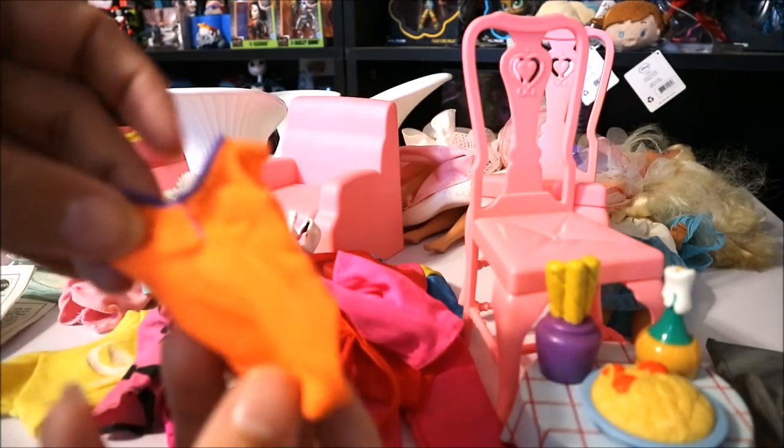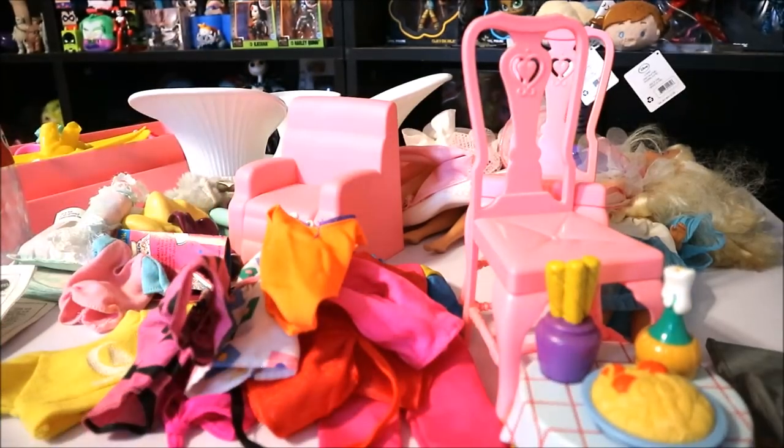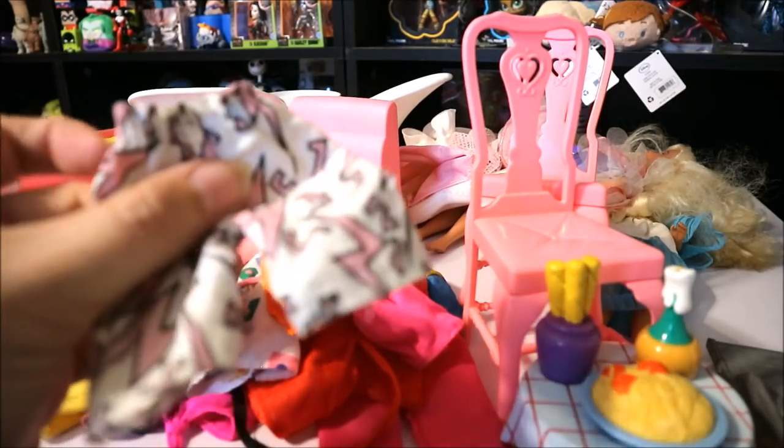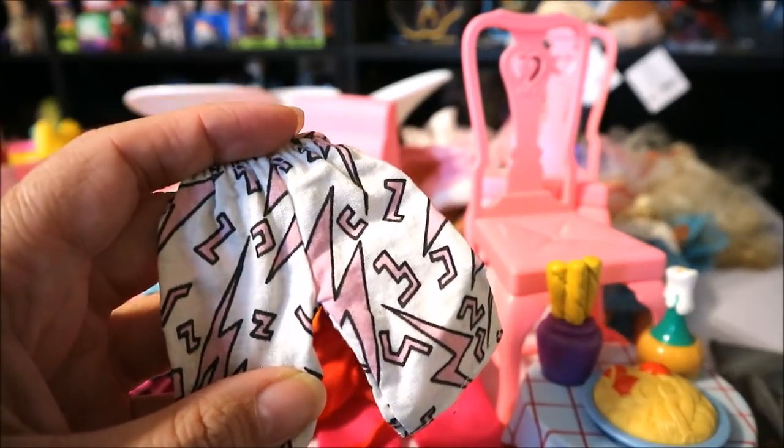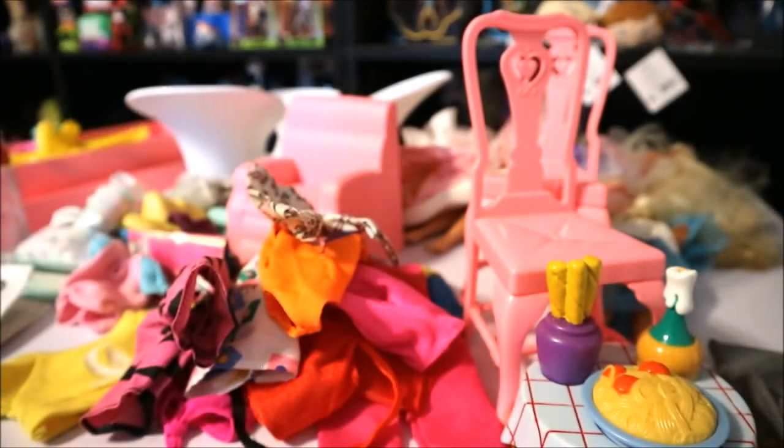And we had this Barbie bathing suit. I don't know if it's a bathing suit. It might have been an outfit because those were also popular. Body suits were popular. And then we have these shorts, which are definitely not Barbie, but maybe they could be kind of cool for Ken. I have some naked Kens, actually.